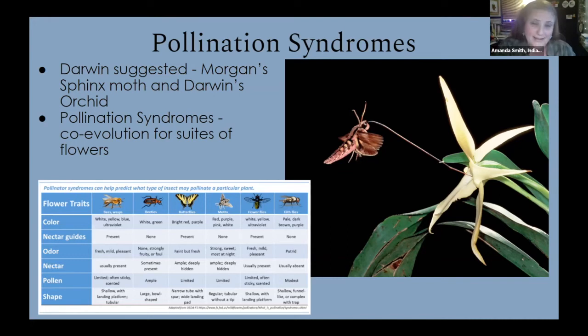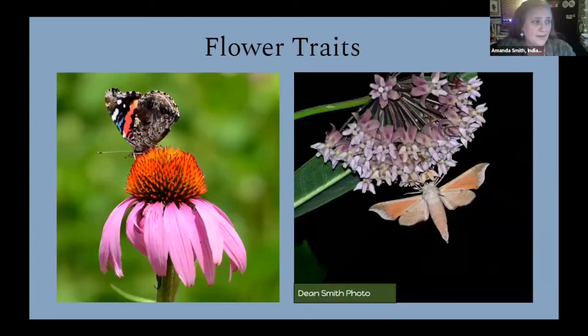And he hypothesized that it had to be a moth based on pollination specialties. Typically, white flowers, and many orchids, will have moth pollinators that have co-evolved. So he hypothesized that it was most likely a moth with a proboscis that would reach between 10 and 11 inches. Twenty years after his death, that moth was finally found in Madagascar and was named the Morgan's Sphinx moth for Darwin's orchid. So kind of fun to look back on that. Pollination syndromes are not concrete, and we can go to the next slide to look at some of those.